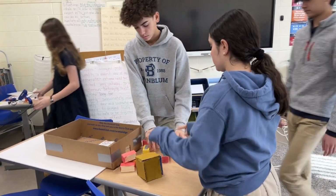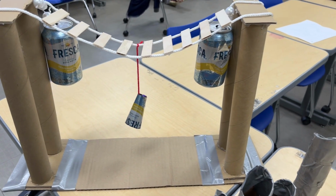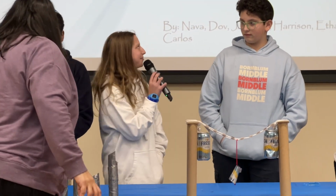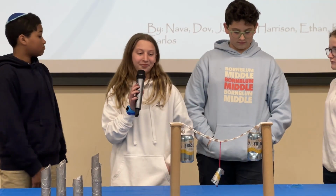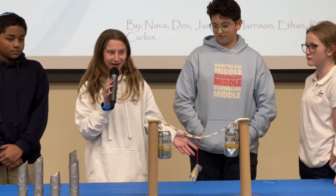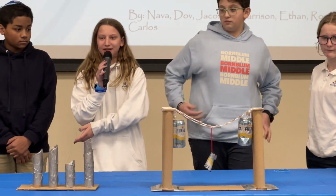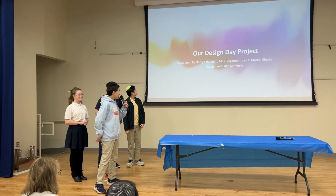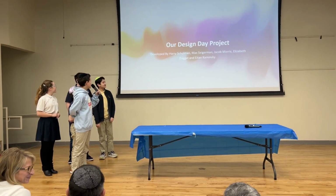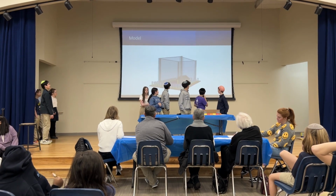Finally, the last group of middle school students created a chicken musical bridge to allow the chickens to go from one coop to the other. And as they walk across the suspension bridge, they would make music with cans that would make noise. They wanted there to be decorations, and they realized that chickens really are a vain creature and need mirrors to be able to look at themselves. All in all, throughout the day, our students worked incredibly hard, making this our most successful design day ever.